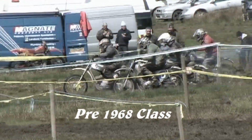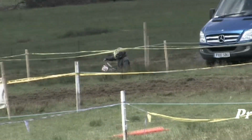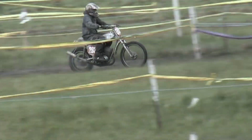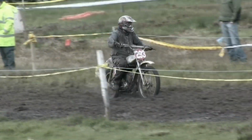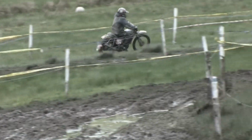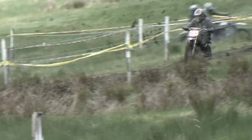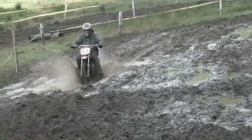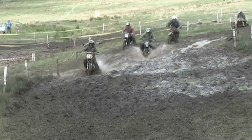Okay, next up we're going to take another very brief look at another one of the pre-1968 classes. And it looks like it's been another good start by Andrew King on the HIS Stormer. You may remember that Andrew won the first race in this class on this Charlie Robertson machine. So he's certainly made another good start here in this race 2 as they all head towards the wet part of the racetrack. So we'll just watch a few of them as they come through this wet mud hole. It looks like Andrew King's made his way through okay.